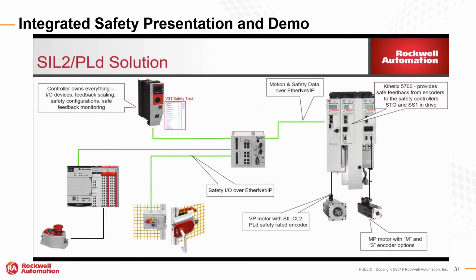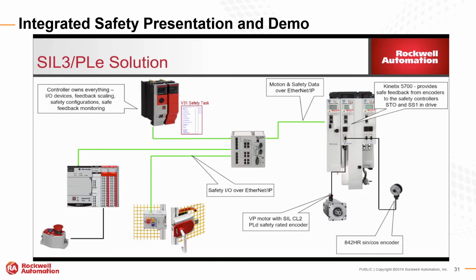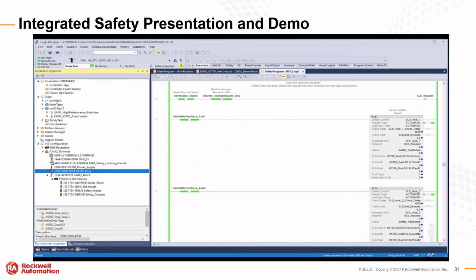If your application requires Safety Integrity Level 2, Performance Level d, as well as CIP Safety I/O, devices and drives, only a single Logix controller is all that is needed. If your application requires Safety Integrity Level 3, Performance Level e, an additional safety partner and additional load feedback encoder will satisfy the requirements. In this example, I am using the Compact GuardLogix safety controller.